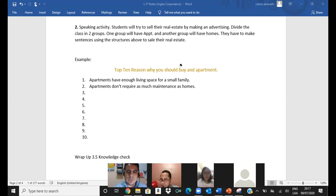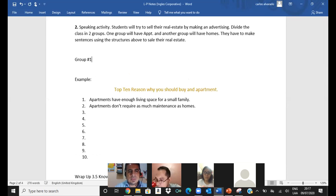Okay, ahorita son las 8:20. Creo que vamos a hacer esta actividad como 20 minutos. Ok, una persona puede escribir o si quieren escribir, no sé. Pero me gustaría que me den una hoja para el grupo de WhatsApp, para que lo podamos leer. Ok, entonces yo voy a leer las del grupo A al final de la clase y del grupo B. Ok, so, vamos a hacer grupo 1 y aquí lo voy a escribir para que no haya confusión. Ok. Let me see. Group 1 is going to do apartments.